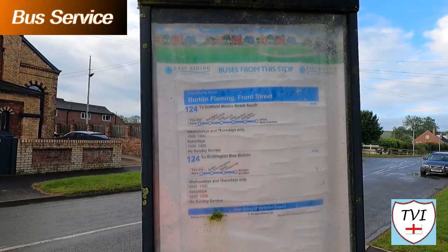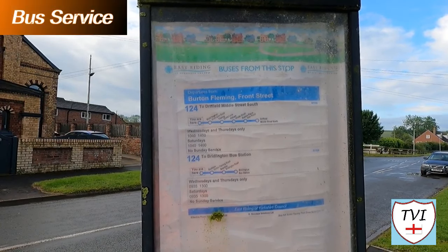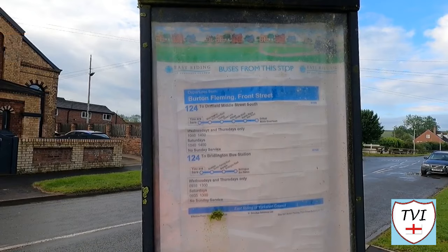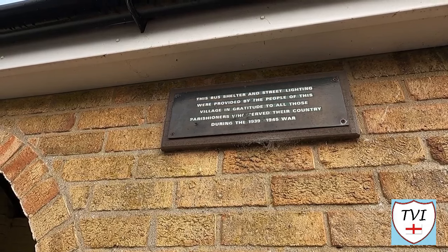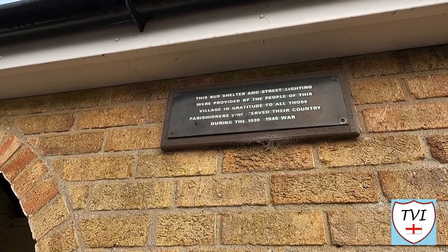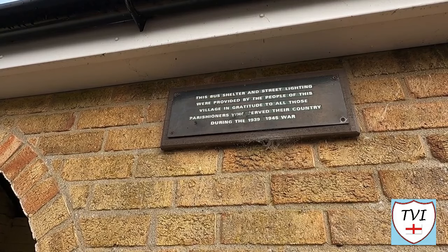Just opposite that is a bus stop. Burton Fleming is served by the number 124 between Bridlington and Driffield. The shelter nearby is notable too. Both this and the street lighting were provided by the people of Burton Fleming in gratitude to all those who served the country in World War II.